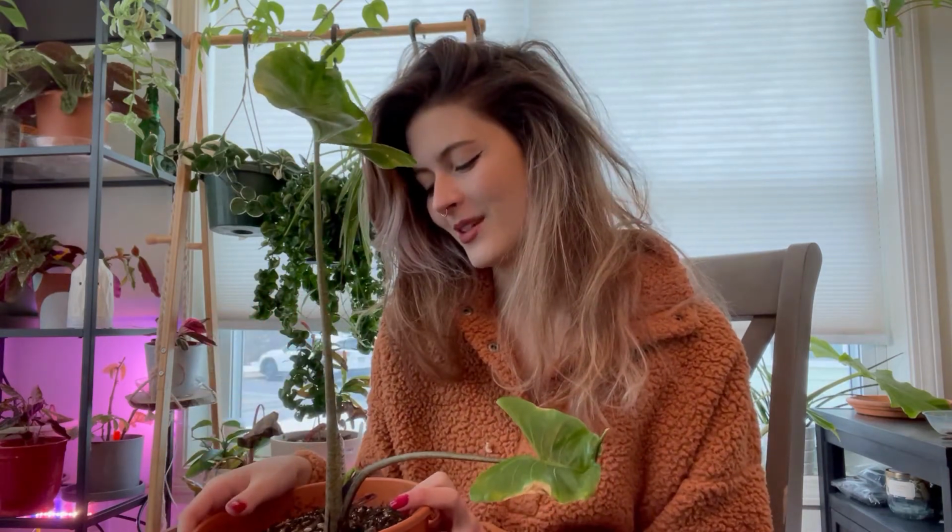It's just annoying because I had spider mites, I think, a month or two ago, and I sprayed down and washed all of my plants and finally got rid of that, and then all of a sudden I get something way worse. So hopefully I don't lose a big chunk of my collection.